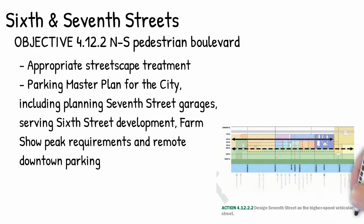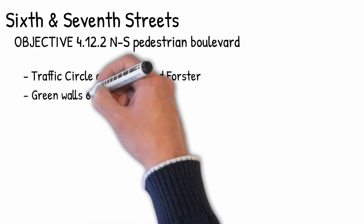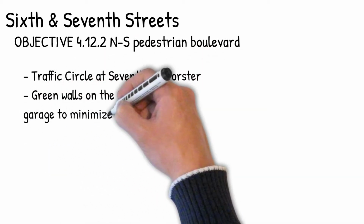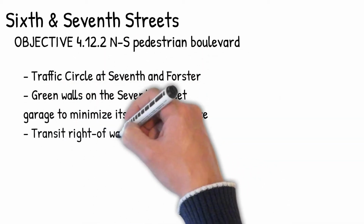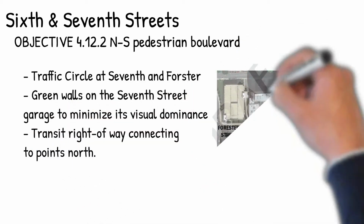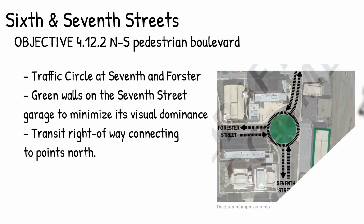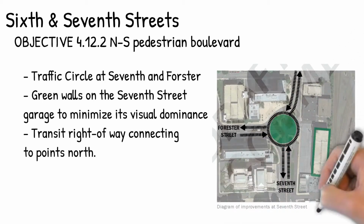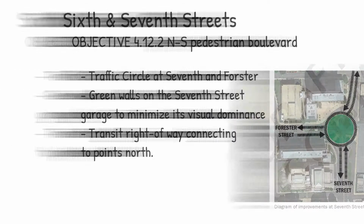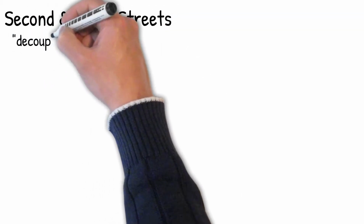That would be good to disperse some of the movement and create some more foot traffic around this area of 6th Street. Again, 6th and 7th Street, we can look at the traffic circle at 7th and Forster. There could be green walls in the 7th Street garage to minimize its visual dominance. The transit right of way connecting points north. So we're looking at a transit connection that's been talked about from the Harrisburg Transportation Center up north. 2nd and Front Streets, the decoupling of these two streets, we need to think about this as there was one in and one out.